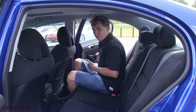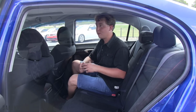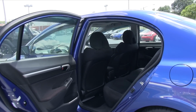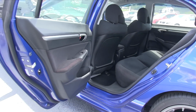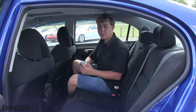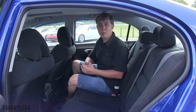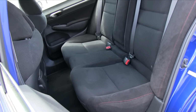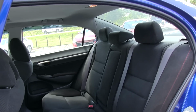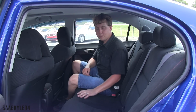What's up, guys? So, one of the things that I've always liked about this generation Civic was its high quality and very accommodating interior. I actually have a buddy that has, I believe it's the same year, just a regular SI and a sedan, and I've ridden in the back seat a few times, and it's a very nice, very comfortable place to be for this class. I mean, I really don't think there's anything else in this price point at the time that offered a higher quality interior.